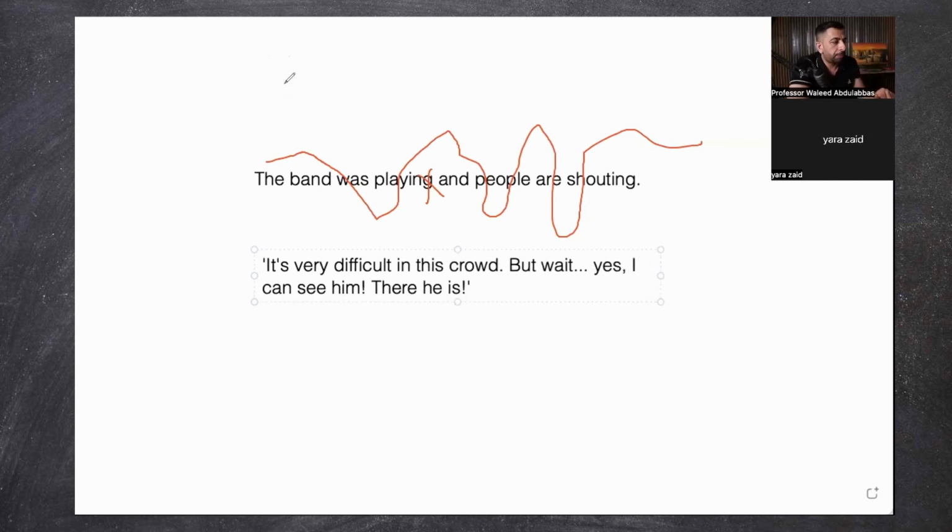Now, if you notice here, it's very difficult in this crowd. But wait, yes, I can see him. I can see him. There he is. There he is. So you see.